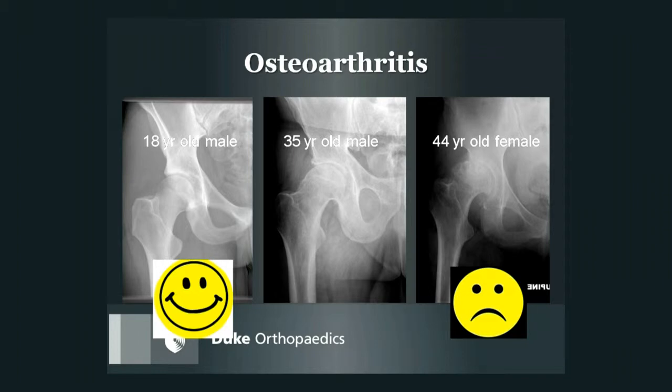We get to about 35 here. The joint space is starting to narrow. And then we end up here even in the 40s. You can get this problem where it's really severe end-stage arthritis. So again, that's kind of how that progression works. But those are your causes of intra-articular hip pain, the majority of them.